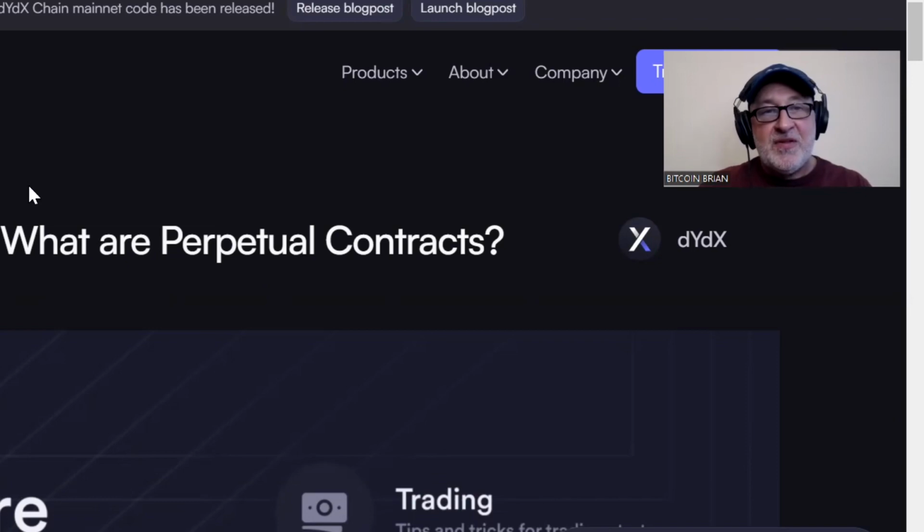So they don't have to worry about the storage of it, the wallets, or is it on a central exchange? Got to worry about all these different aspects. But it's much more risky because you're using leverage trading. So if your position got liquidated, you could lose a lot of money. So you got to be very careful with doing futures and perpetual contract trades.